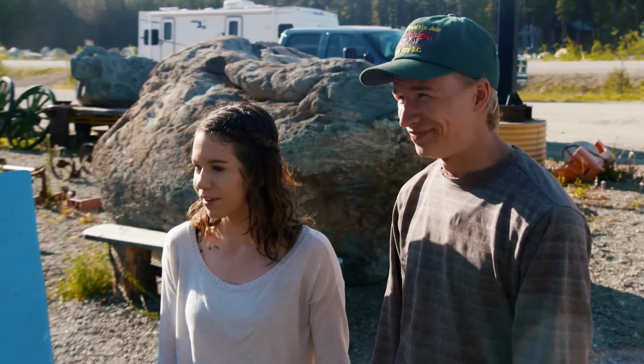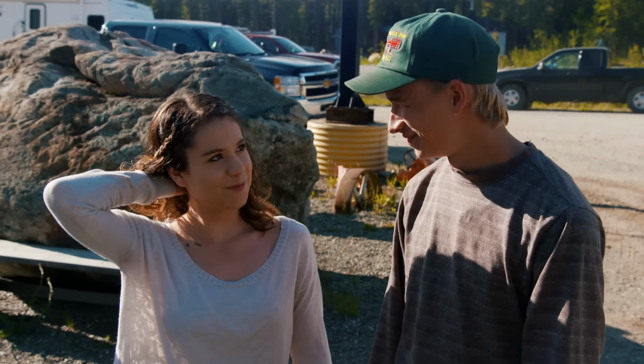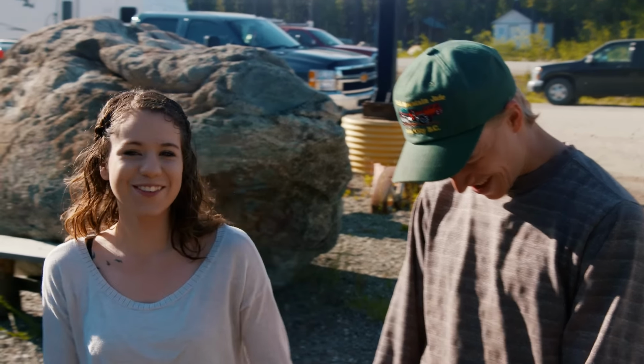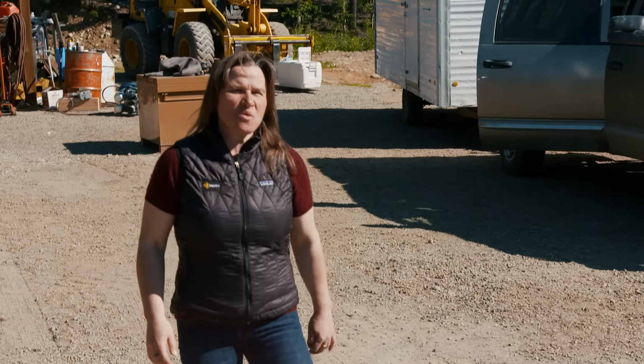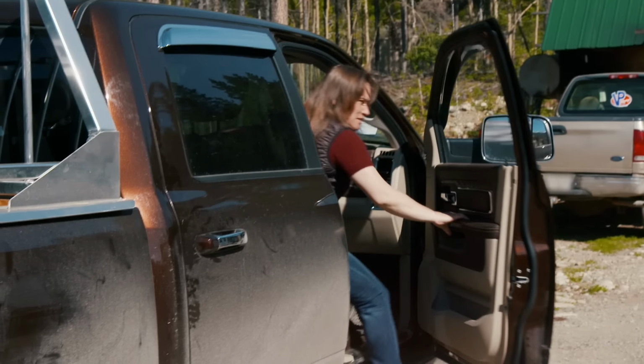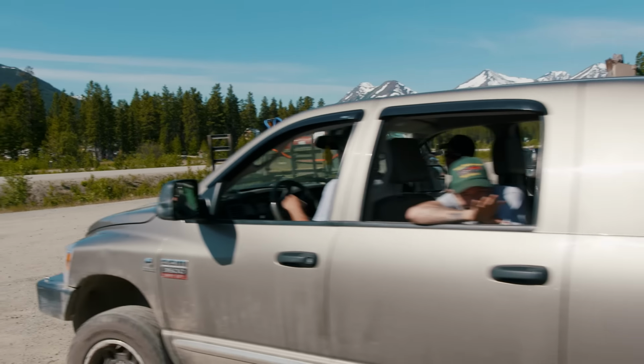Sleeping in that trailer? Yeah. How many beds is it? 2. Joshua. Let's go! Now is crunch time. Okay, we're out of here. Bye.